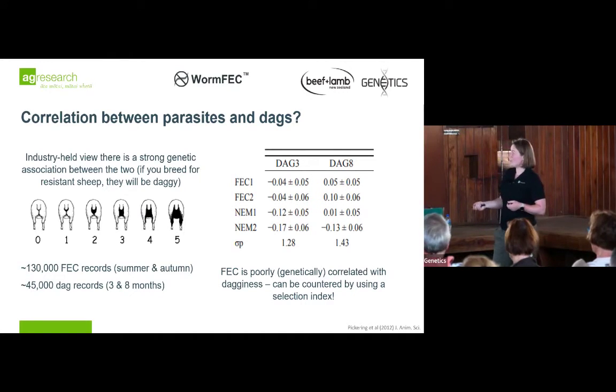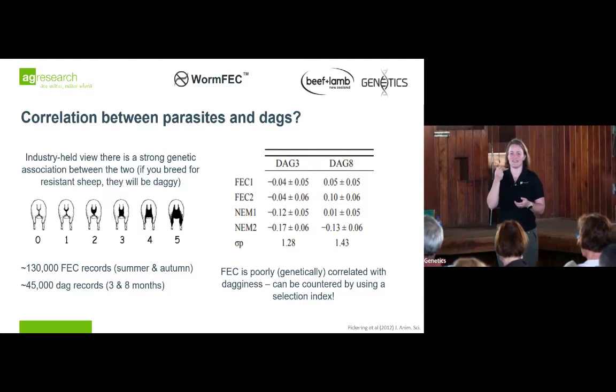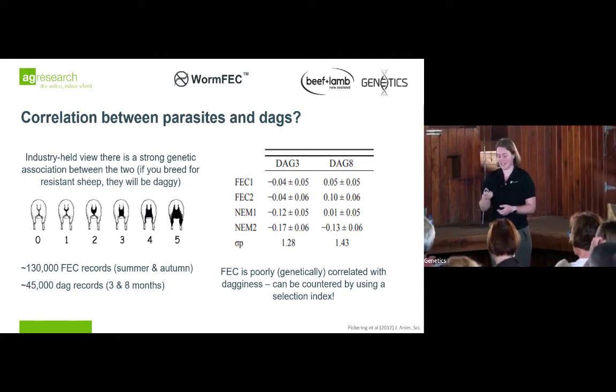But even if there was, you can counter it using a selection index, which, like we've already talked about, that's animal breeding. When you're wanting to select for multiple traits, you need an economic index in order to make progress on them all. And that's it for parasites.